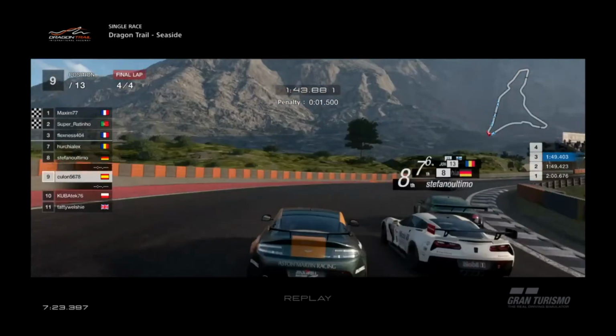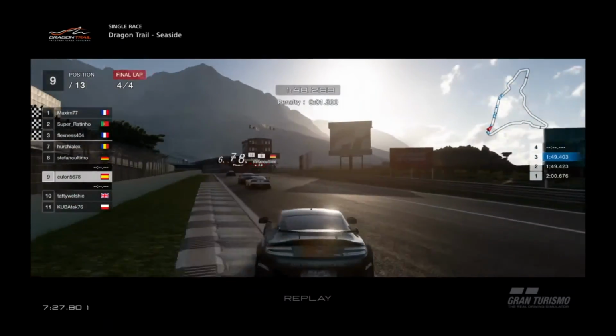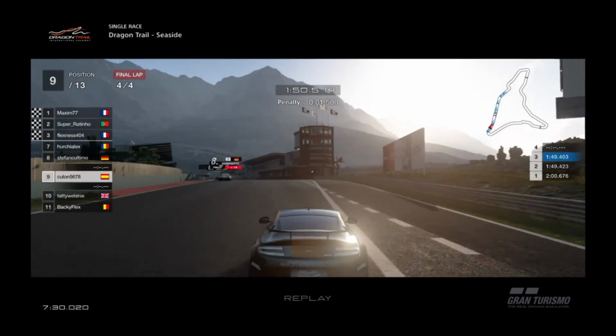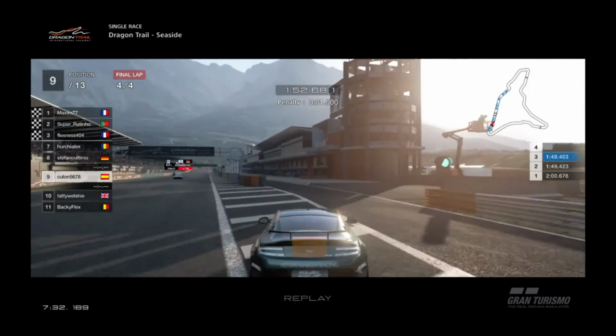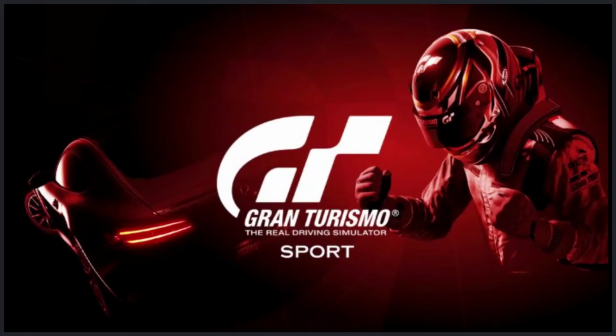But coming down now into the final corner and just losing a couple more places again, and getting run off track. I think the guy in front got a penalty for that, but it probably won't help. Our friend in the Aston Martin strangely drives into the pits on the final lap. Not quite sure why. We'll probably never know.